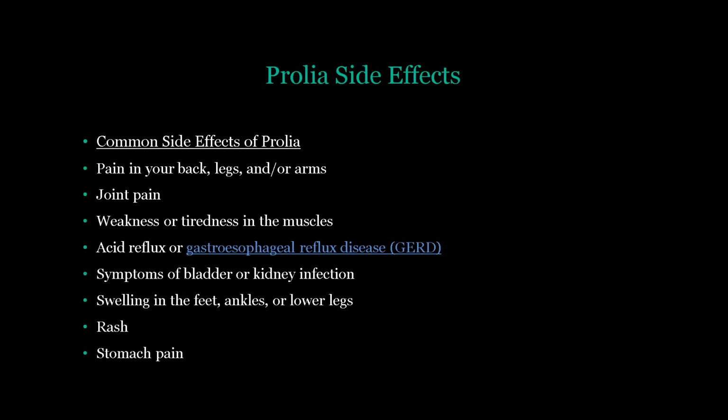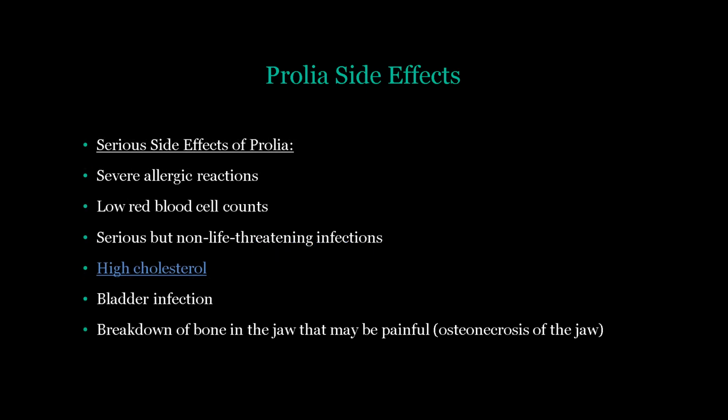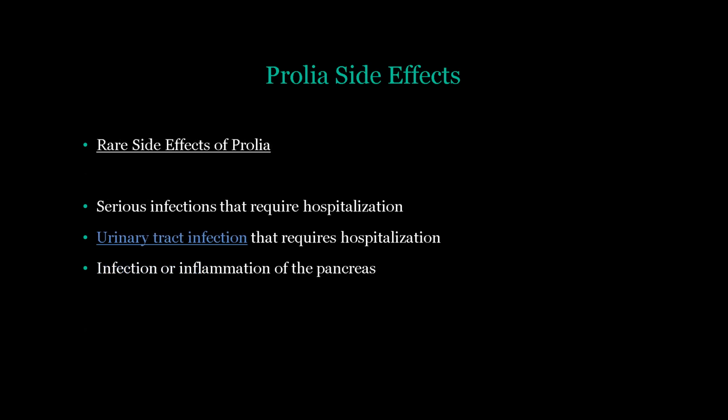Common side effects include pain in your back, joint pain, weakness, acid reflux, symptoms of bladder or kidney infection, swelling in the feet, rash, and stomach pain. Serious side effects include allergic reactions, low red blood counts, life-threatening infections, bladder infection, and breakdown of bone in the jaw that can be painful. Very rare side effects include urinary tract infection and pancreas inflammation.